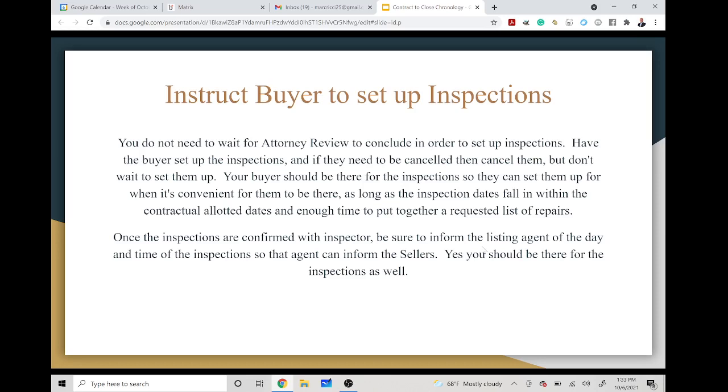Also, the buyer should be there for the inspections, so they can set them up when it's convenient for them. They want to be there because if they're there during the inspection, they'll be able to understand a lot more about the property itself and have that conversation with the inspector.